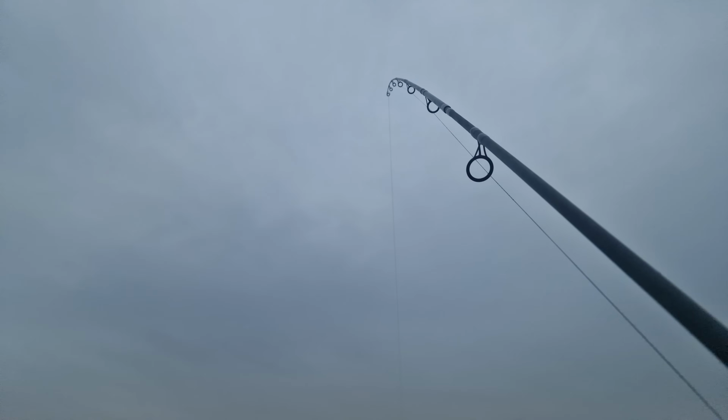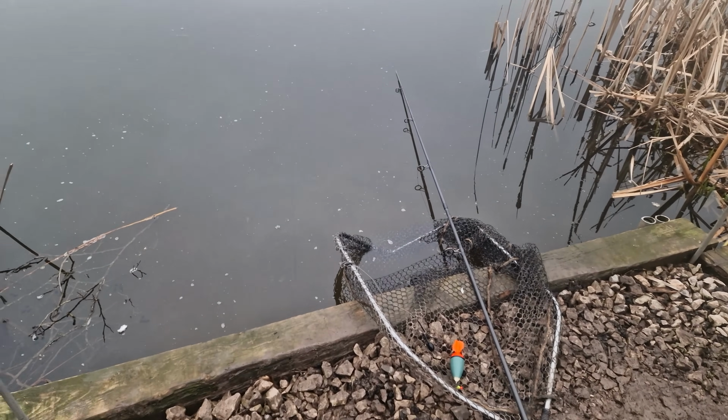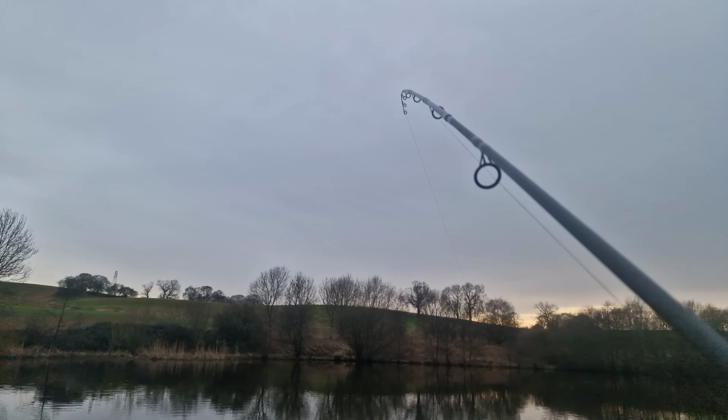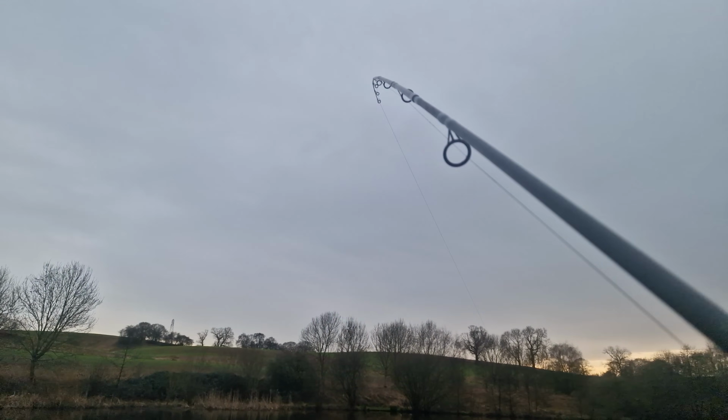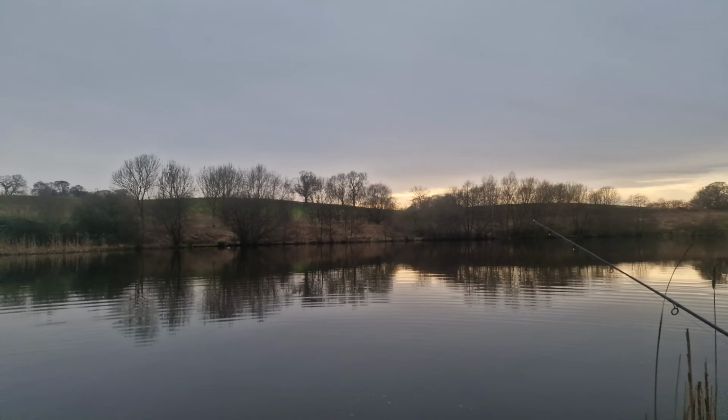And a manic end to the session. The other rod's just gone. I just unhooked that pike really quickly in the margin. It was only a small pike. And the other rod's gone straight away. So what a manic way to end the session. No more floats out there.